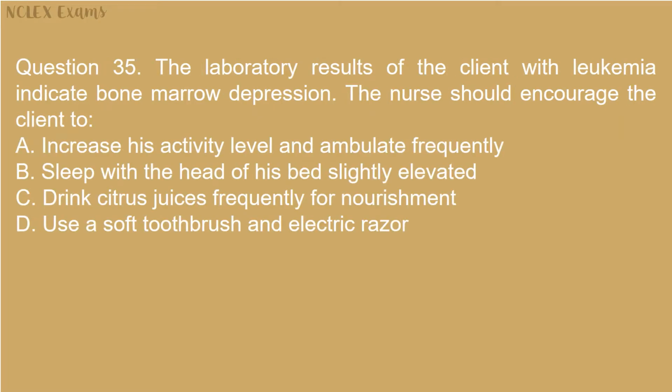Question 35. The laboratory results of the client with leukemia indicate bone marrow depression. The nurse should encourage the client to: A. Increase his activity level and ambulate frequently. B. Sleep with the head of his bed slightly elevated. C. Drink citrus juices frequently for nourishment. D. Use a soft toothbrush and electric razor.